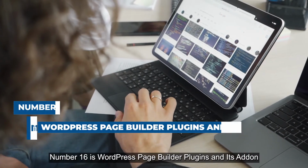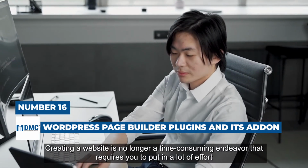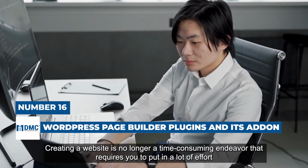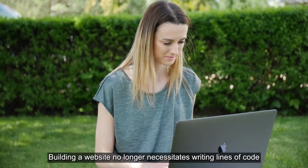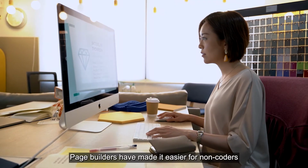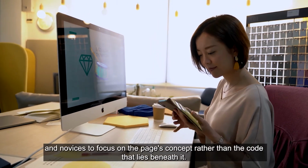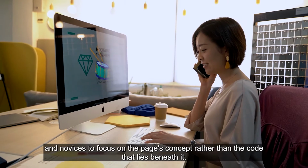Number 16 is WordPress Page Builder Plugins and its add-ons. Creating a website is no longer a time-consuming endeavor that requires you to put in a lot of effort. Building a website no longer necessitates writing lines of code. Page builders have made it easier for non-coders, designers, and novices to focus on the page's concept rather than the code that lies beneath it.